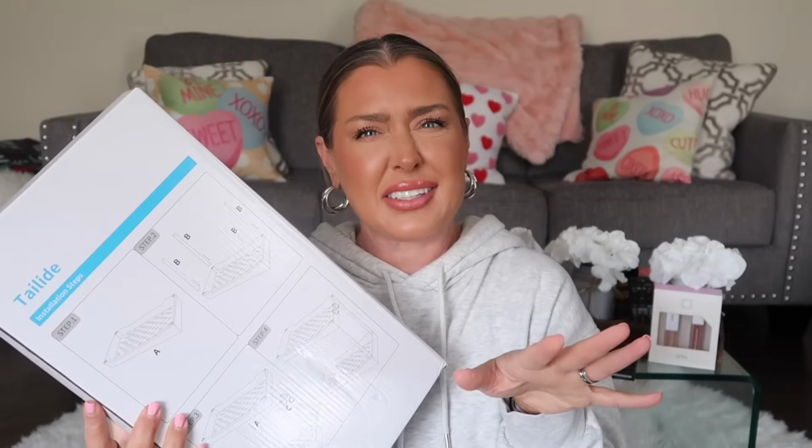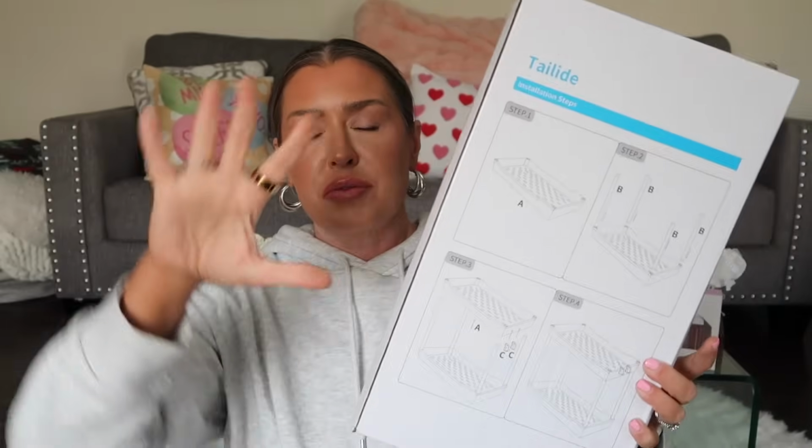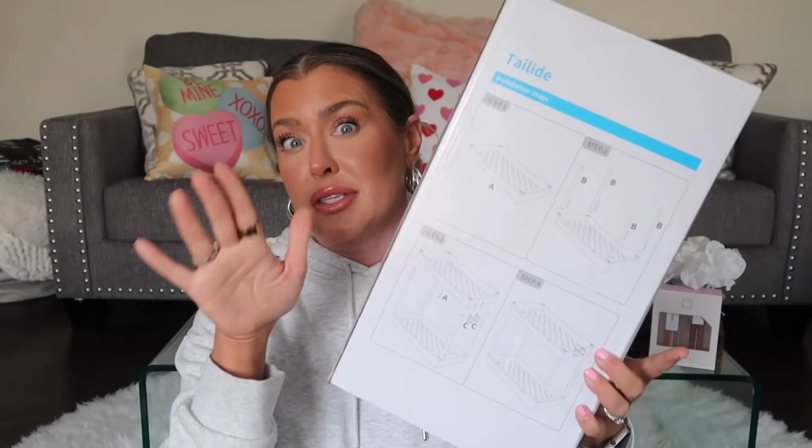Okay, so this I got for under the sink. I currently already have some, but I need more space. You don't technically have to put them under the sink. You could also put these in your pantry. It's a little stackable shelf. I've got these in my bathroom, my kids' bathroom. These things are flipping amazing, and they help organize and give you more space under the sink. They come in different colors. I think there was white, black, maybe brown, I don't remember, but I love these and they're super easy to put together.